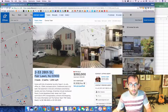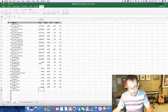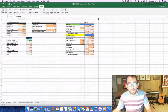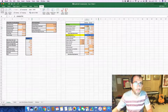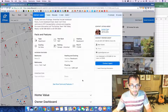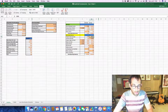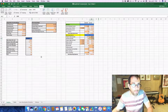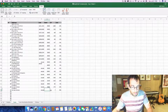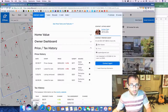Okay. 350. Stick that in there. And we go like that. And then we stick that in here, and we assume that reverse 1%. And now we need to just check the taxes, which should be similar. Yeah. Like that. And we're running at $7. Okay, 70. 3,500. Did I change the rent? Yes, I did. And we're on to the next one.